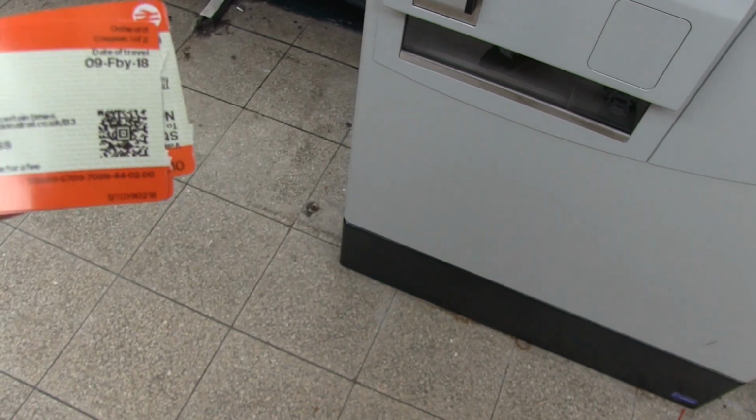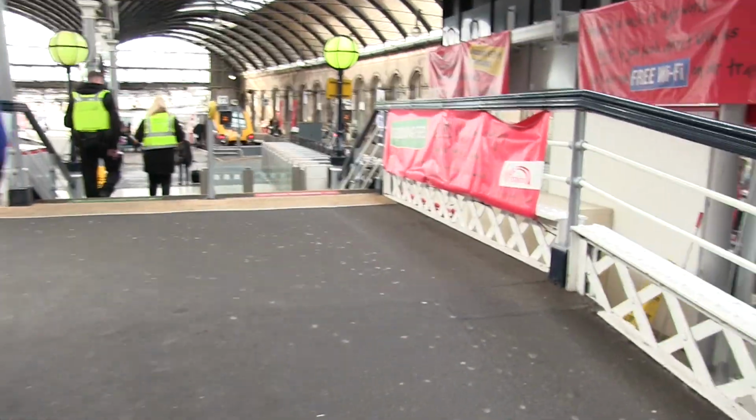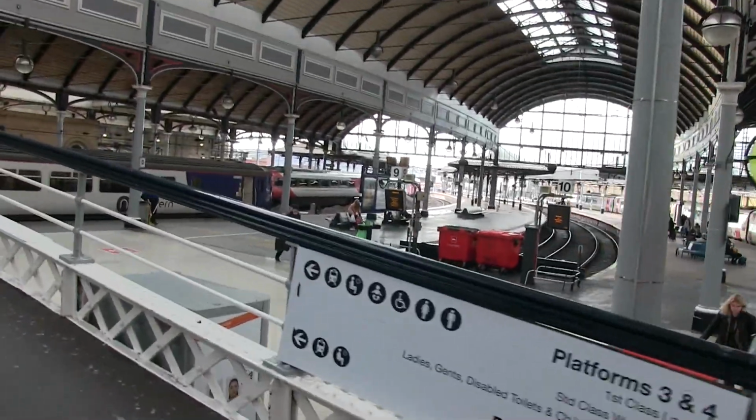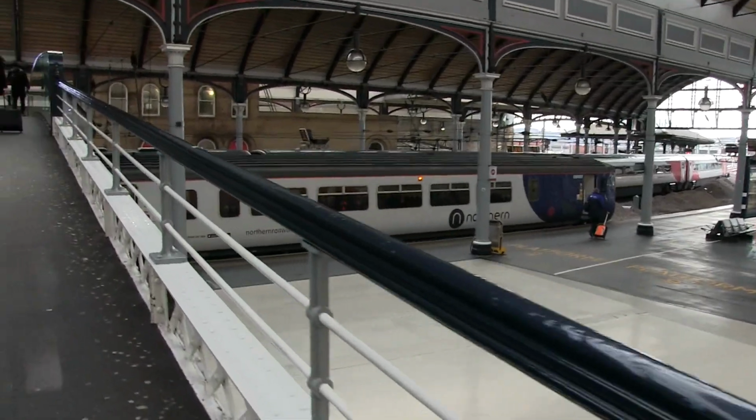Newcastle to Stocksfield. Right, let's go over and get the train. We're only going as far as Prudhoe actually, but we're coming back from Stocksfield, which is why I got it to Stocksfield, and it's got slightly fewer ticket sales than Prudhoe. So platform 5 for 12.22. It looks a bit brighter out there now, so I think this walk might be justified. Got plenty of time.